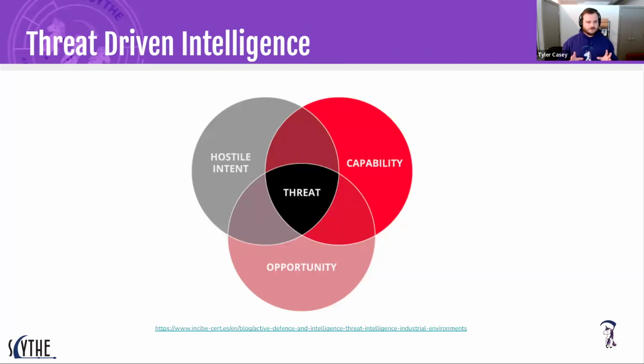So threat-driven intelligence. This is a big one. It goes back to what I was saying about the Mac OS, right? If that vulnerability or software or whatever doesn't exist in your environment, then you don't really need to be as worried about it. So if that opportunity doesn't exist, or the hostile intent or the capability of the adversary doesn't exist, then it's not really a threat. It's just something that exists out there.